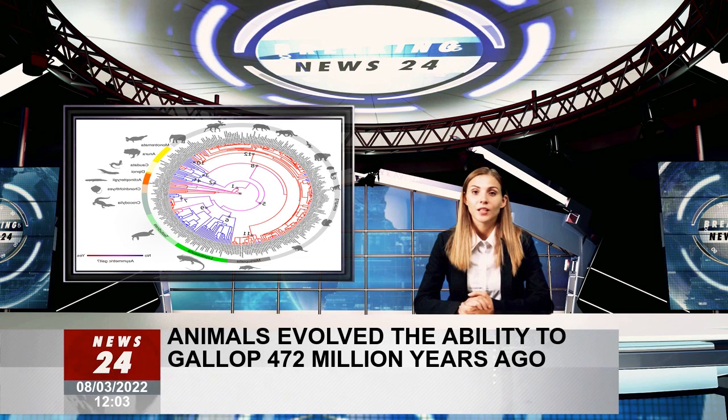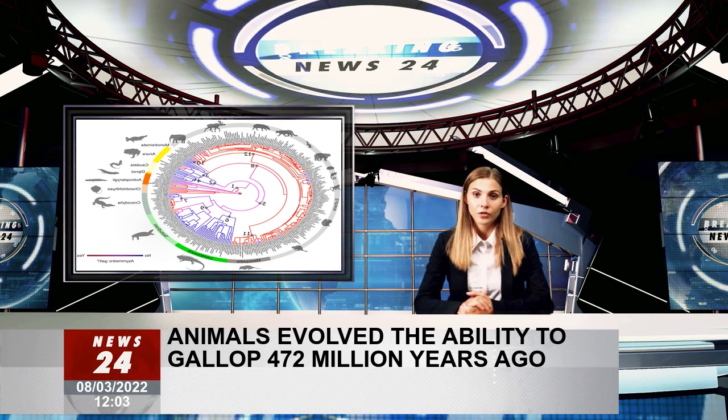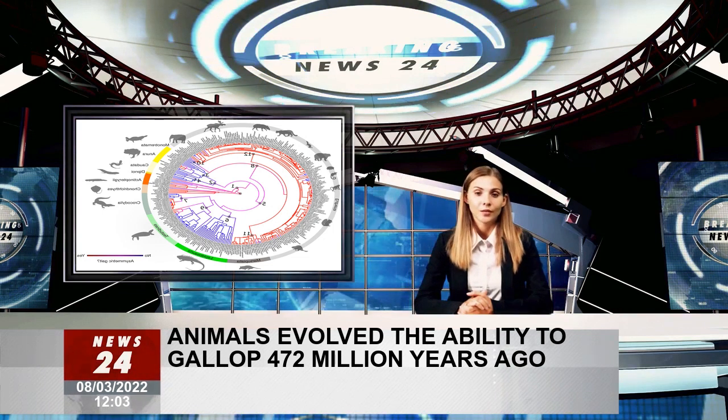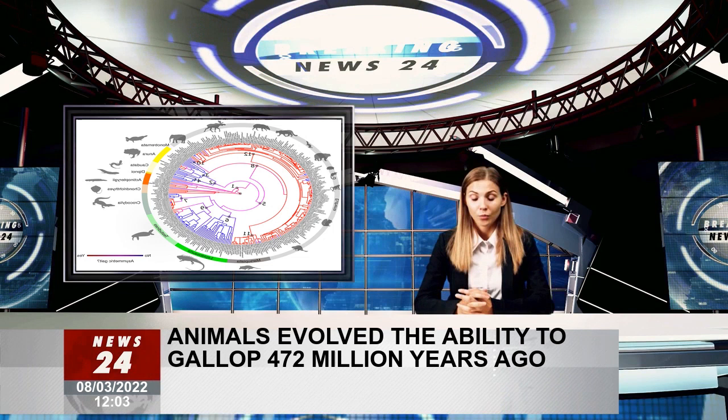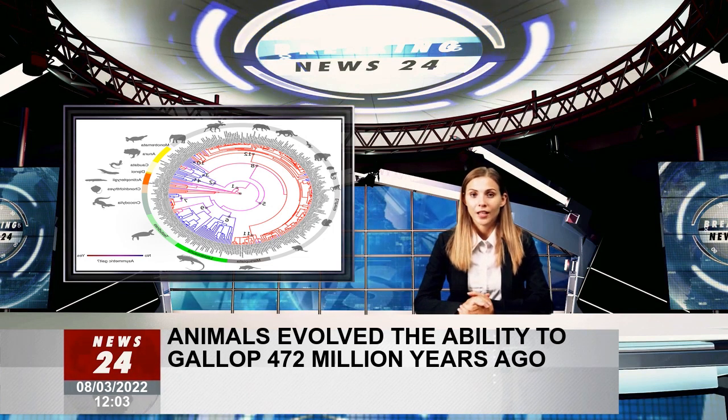Either way, mammals are not the sole select group with the ability to coordinate asymmetric movements, and it is possible that we inherited the ability from some ancient fishy ancestor that propelled itself along the seabed on its fins long before any species set foot or fin on dry land.